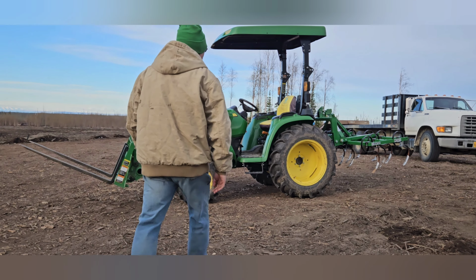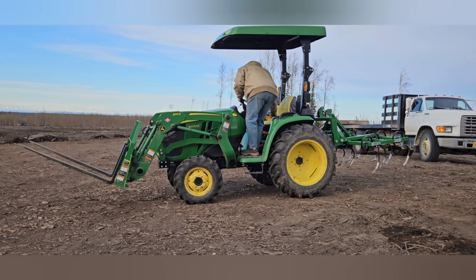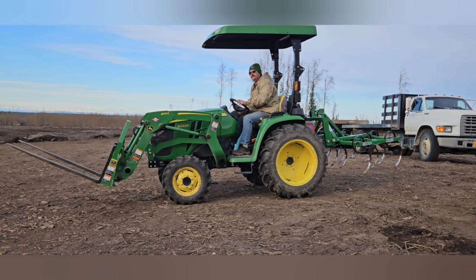Okay, so I've attached the small chisel plow that we have for this little tractor, and I left the forks on for some counterweight. The bucket for it is back at the house in town, so I may do with the forks. And yes, they did rattle a fair bit bouncing around the field.